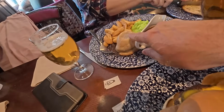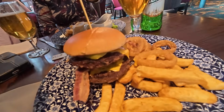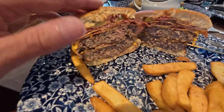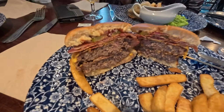Right, so new from Wetherspoons is the Empire State Burger, but Sandra's got a steak and ale pie, but it's a steak pudding, basically. And this is the new Wetherspoons burger. Let's get stuck in. The inside of the burger. Oh, well, it's definitely cooked. It's not raw. You've got gherkins, cheese, bacon. Ooh.